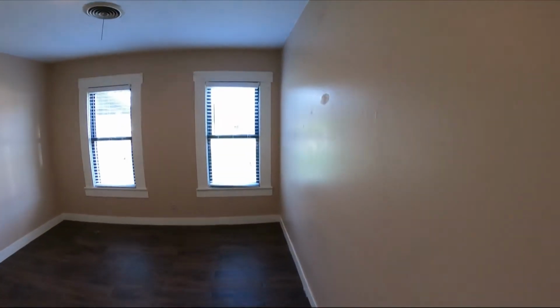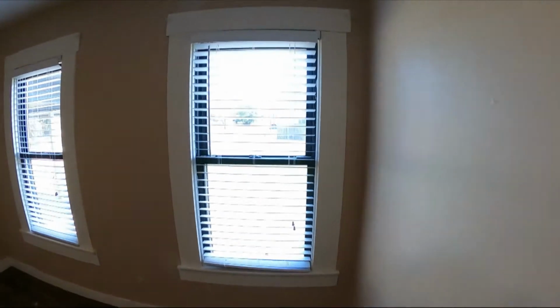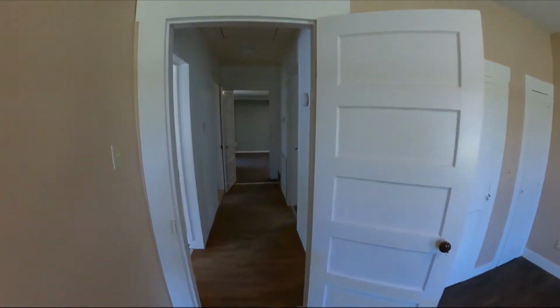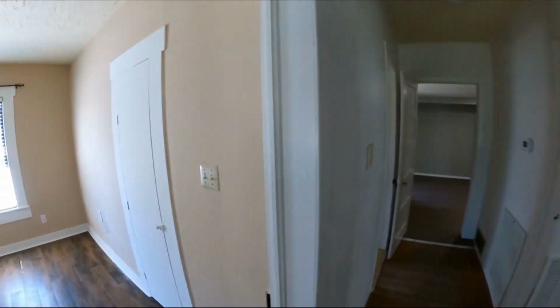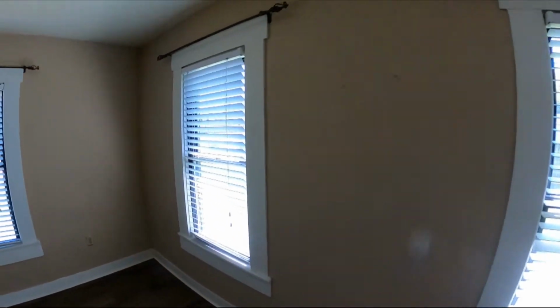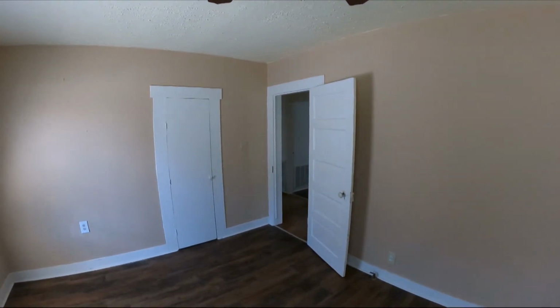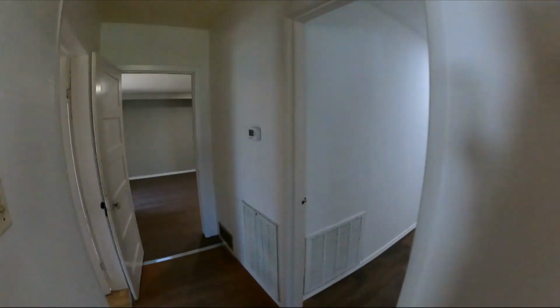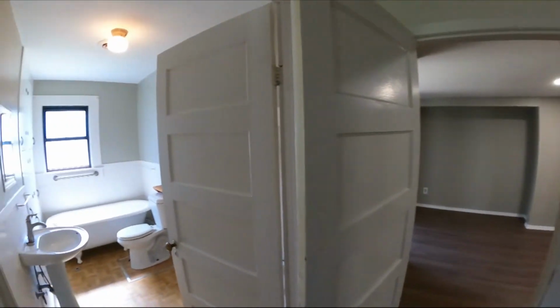The second bedroom also has windows that offer great lighting. The third bedroom is larger and it has 3 windows and nice closet space. Now we're going to go back into the hall and you'll see the family bathroom with a clawfoot tub.